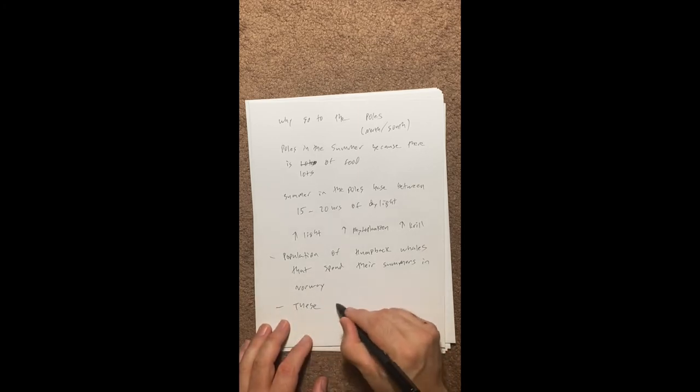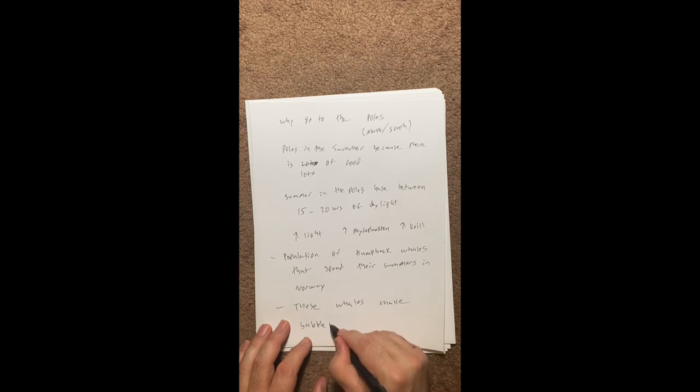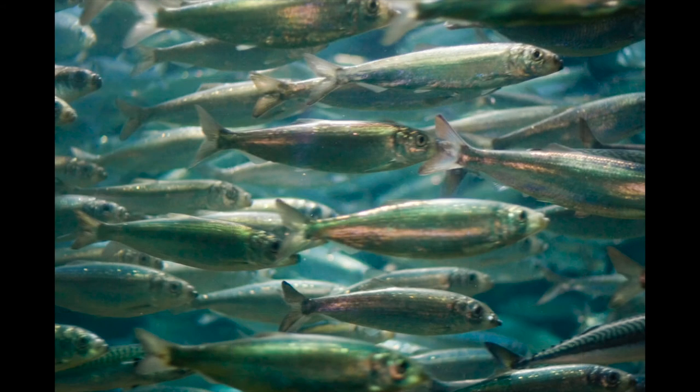These whales make bubble nets. Well, what is a bubble net? A bubble net is formed by swimming in a large circle around a school of fish. In Norway, these are herring. It's a type of silvery fish. It's maybe 8 to 12 inches long, and there's thousands of them off the coast of Norway.